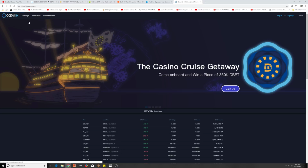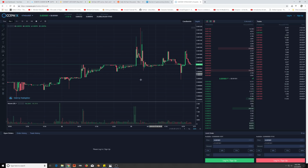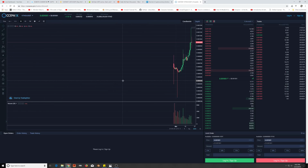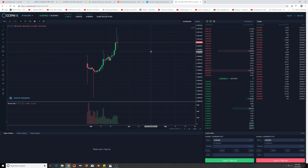Go to exchange. Then up here, VThor to USDT. That's on the 15-minute. Let's go to the day. Oh my gosh, look at that. Parabolic City, man. Look at that bad boy. Parabolic City doing a retrace back down here. You know, hey. Alrighty then.